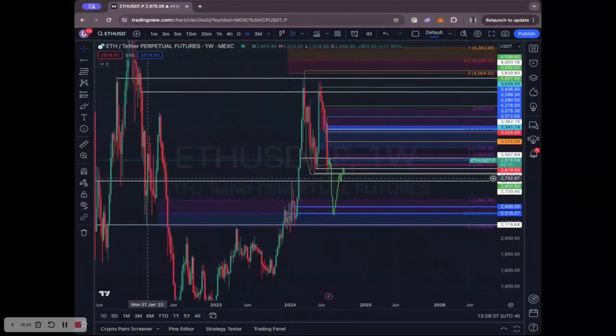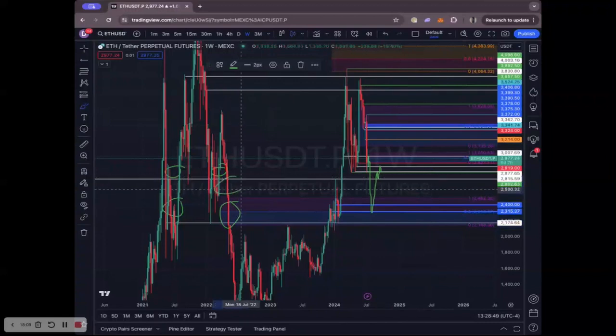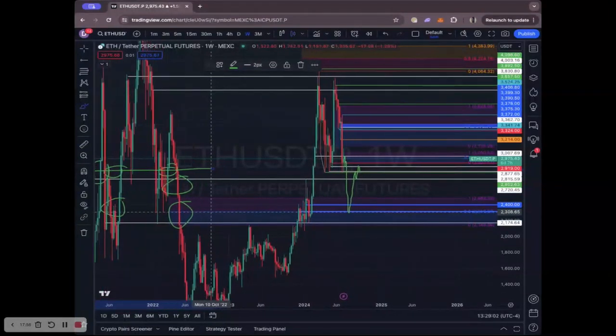So looking at the weekly, we have 1, 2 inversions, 3, 4 inversions right there, right? I'll circle them for you. 1 and 2. And then we have another one right here. So 3, really. This all lines up here. So basically the 2800, 2700 level, super high confluence, and then also the 2300 level, super high confluence.